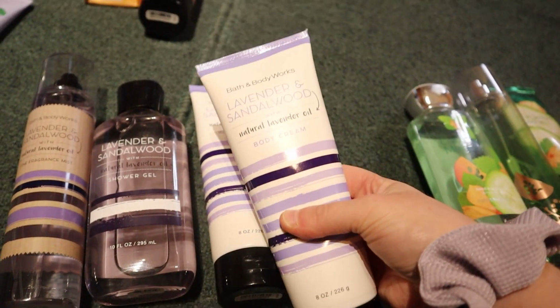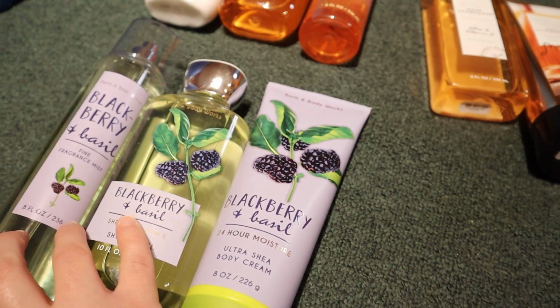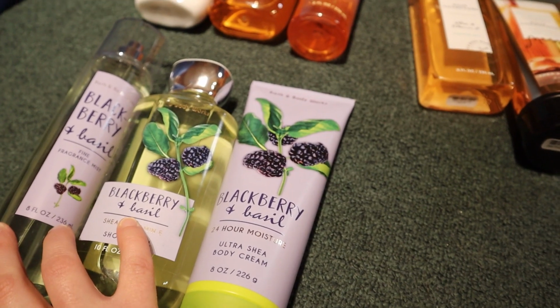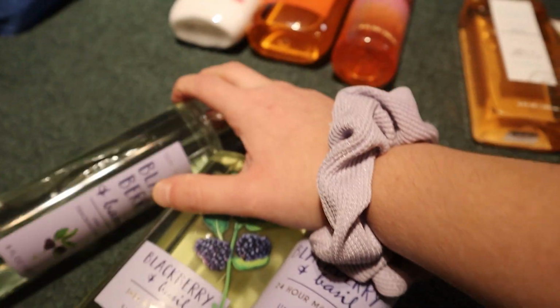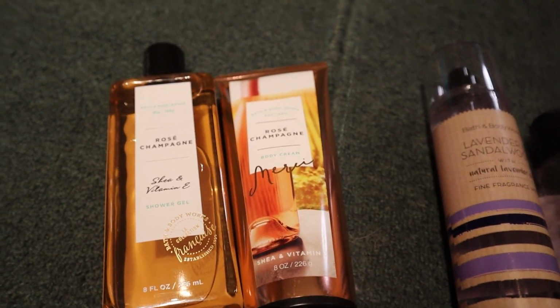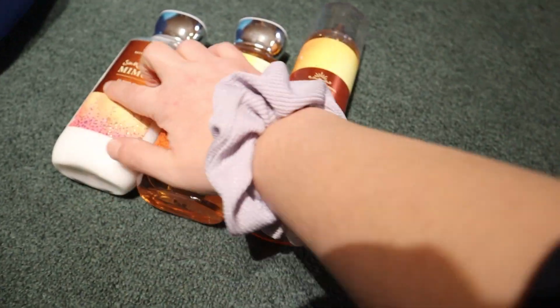I'm going to declutter one of these and then keep the rest. I love blackberries and basil in the body care fragrance. It smells super good, but I don't need it, and these ones are completely unused. So declutter pile, those ones go. Now for some reason this rosé champagne doesn't have a spray with it. I think it would pair well with the Sunshine Mimosa that we've got here.